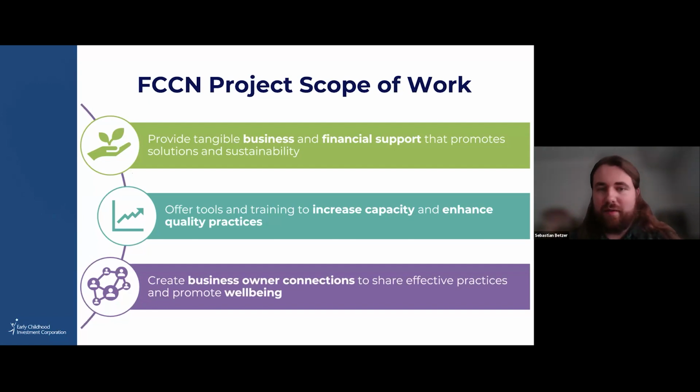When we're talking about business and financial support, we're looking at things that go beyond one-off resources or benefits. It is a function of FCCNs that they can provide resources and training. But what we're really looking for is a strategy for how those resources provided to home-based providers are embedded and become something the provider is overall strengthened by, so that they can have a much more sustainable business and feel comfortable and empowered in the care they provide in their home. Next slide, please.